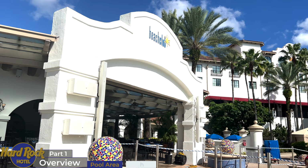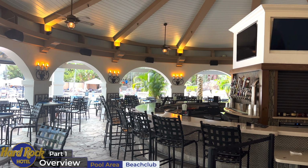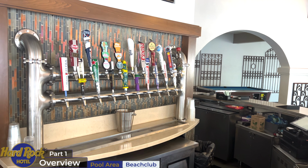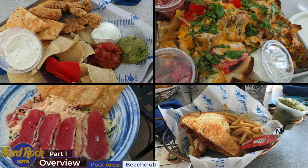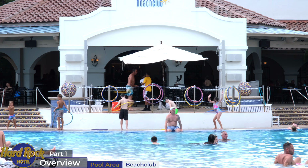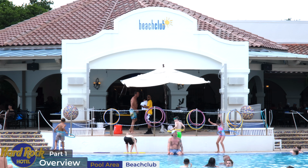Guests can grab refreshments at the Beach Club pool bar, which can be served directly to your poolside lounger. Its menu features signature frozen cocktails, draft beers, and light bites including burgers, nachos, salads, wings, and quesadillas. One thing that's unique to the Hard Rock Hotel is that you'll often find DJ sets or live bands playing by the pool, especially on weekends.